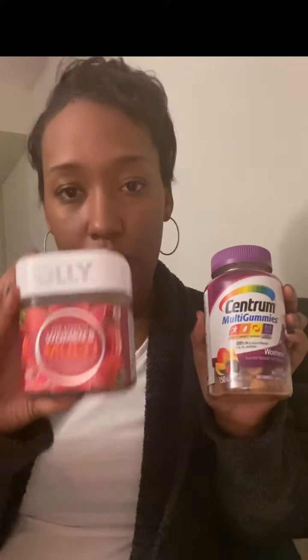Last but definitely not least, before I get to my little few tips, you guys are going to need some bomb vitamins. These are the two I got. The only reason why I bought the Centrum, because I like the Centrum, don't get me wrong, is because I couldn't find this. But I ended up going back to Target and I found this, and they won't sell, so go figure. But I use these because these are for women.